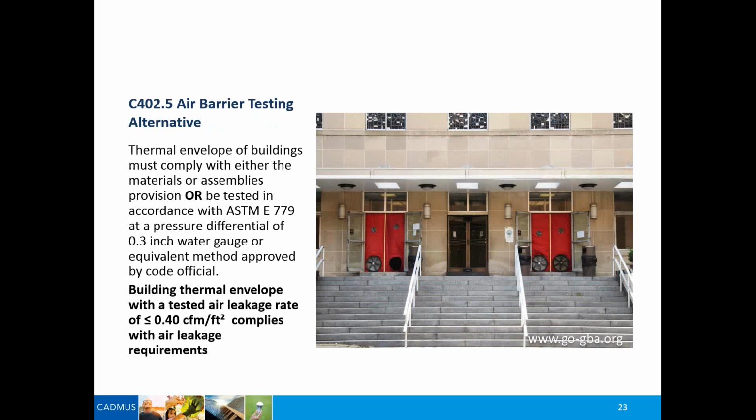Last but not least is the air barrier testing, and this is showing a rather large building. We've got four blower doors set up on here. You might want to use this for a smaller building, maybe a 5,000-6,000 square foot building that's constructed more like residential construction, and test that using a blower door. That's an option. You have to meet a leakage rate of 0.4 CFM per square foot of building assembly in order to comply with this.